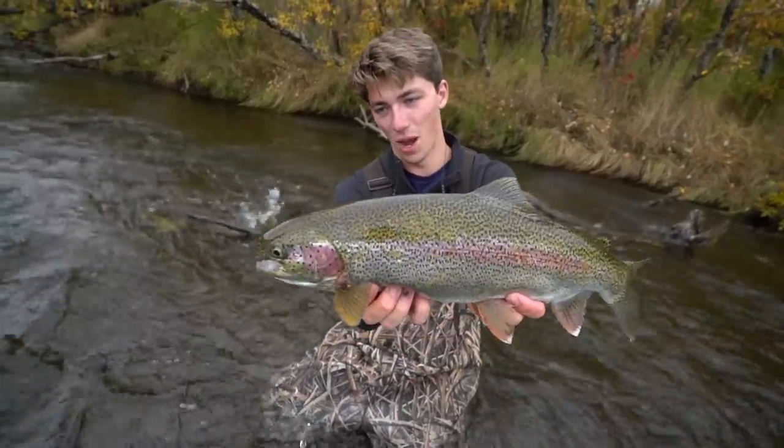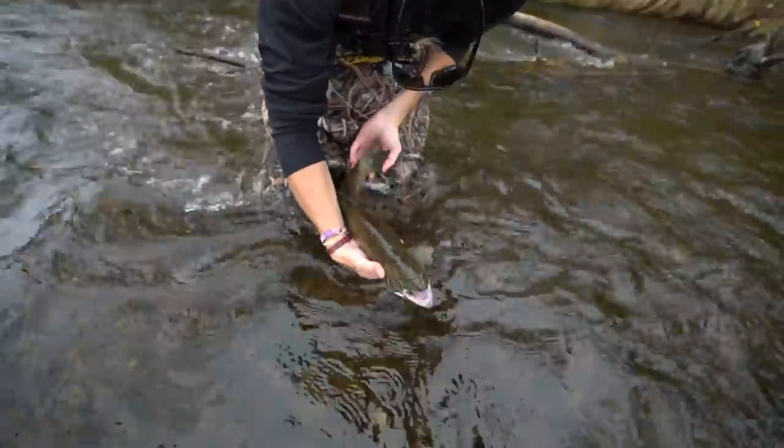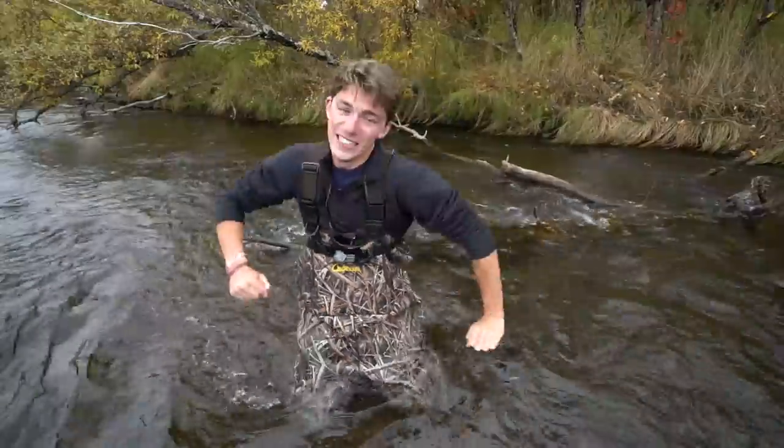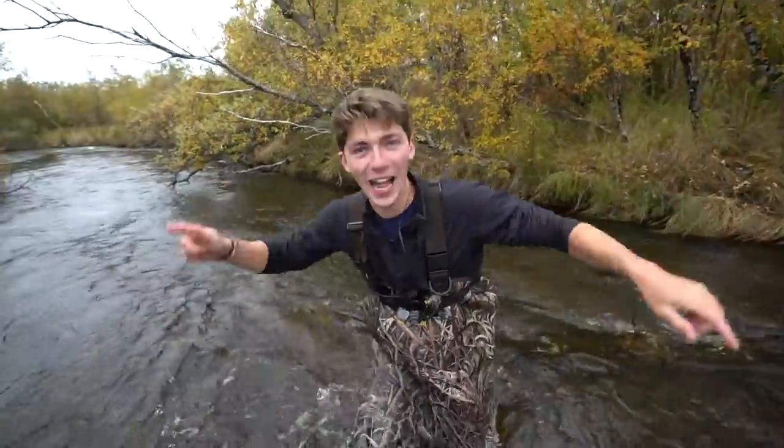Just want you guys to see how beautiful these fish look. This is where their names really come true. They legitimately look like rainbow fish in these amazing waters. He's gone. Yes! Hey, we're getting out of it. Let's go, boys. We got this.